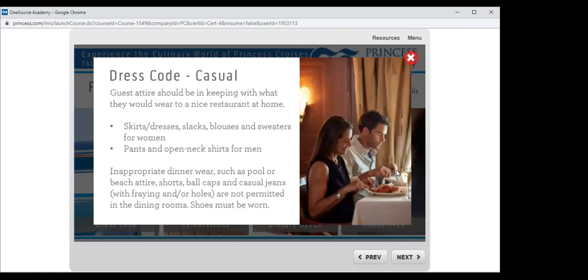Casual guest attire should be in keeping with what they would wear to a nice restaurant at home. Skirts, dresses, slacks, blouses, and sweaters for women. Pants and open neck shirts for men. Inappropriate dinner wear, such as pool or beach attire, shorts, ball caps, and casual jeans with fraying or holes, is not permitted in the dining room, and shoes must be worn. So no flip-flops, guys.